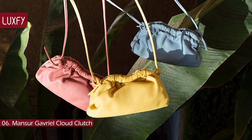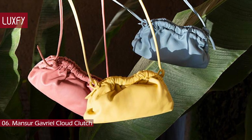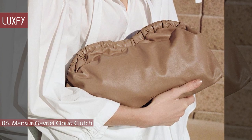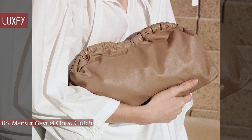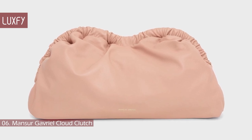Lambskin is recognized for both the soft texture and longevity, so this is a bag you'll be loving for many years to come. Whether you're tucking it under your arm while you're running errands or carrying it at a party, the clutch is designed to transition with you throughout the day. The Mansur Gavriel Cloud Clutch is sold for $645.